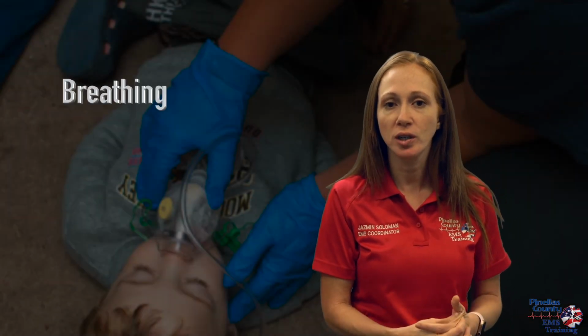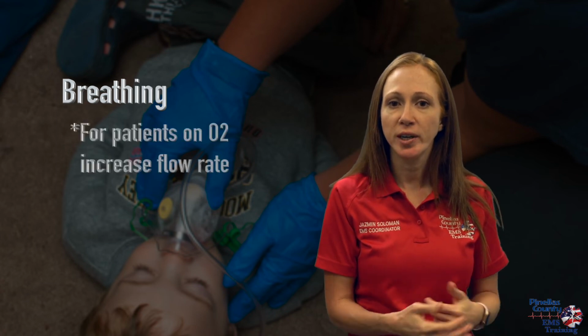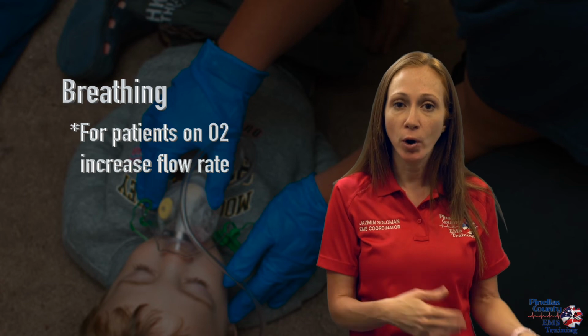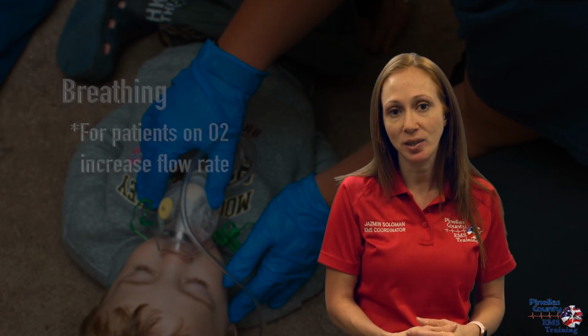For infants or children already on in-home oxygen, increase the flow rate. For a patient with a tracheostomy tube, place the oxygen directly over the tube or stoma. If a child has a history of breathing problems or uses a bronchodilator at home, give a nebulized bronchodilator when wheezing is present. Circulation.